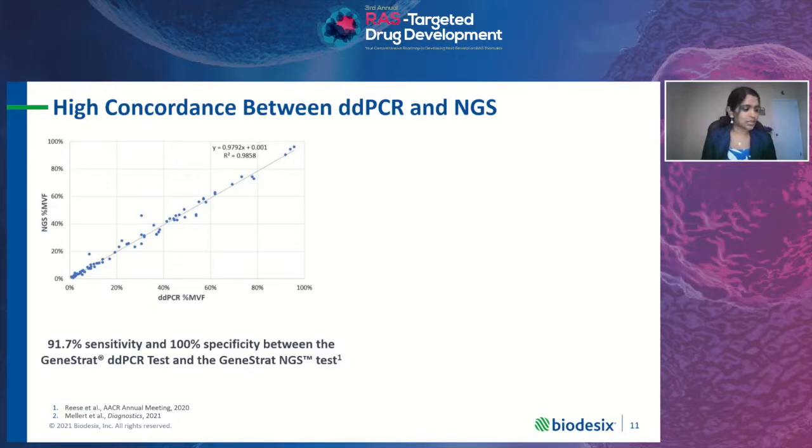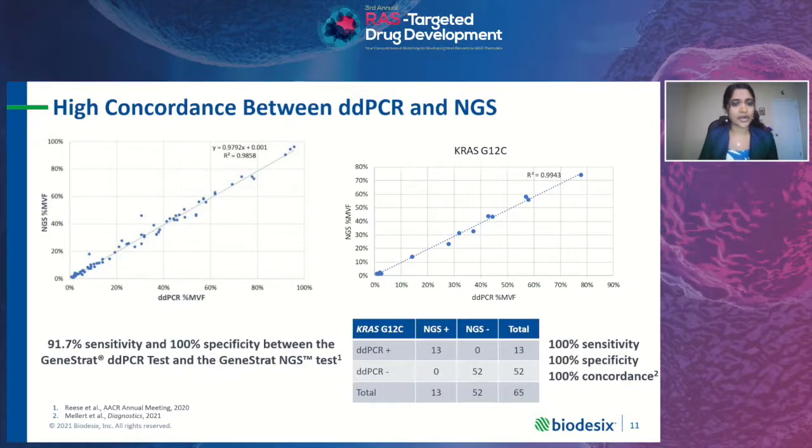Also, I'd like to note that this particular graph is not specific to anything. It's actually showing all of the different variants that we measure. But I wanted to also show a graph that looks specifically at KRAS G12C, and that's what's being shown on the right-hand side here. Again, I'm showing you the percent MVF for ddPCR and NGS. And again, you can see that both the slope as well as the R-squared value are really high. They're both pretty close to 1. And you can also see on the bottom right that when you look at sensitivity, specificity, as well as concordance, for KRAS G12C specifically, it's 100% for all 3 of those.